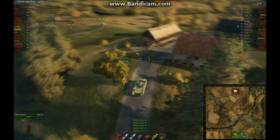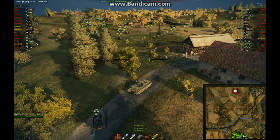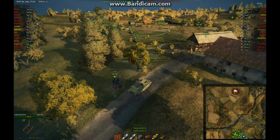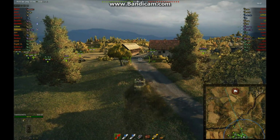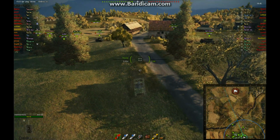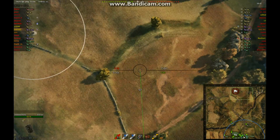Time to roll out. The map is Redshire, and it's a tier 5 match. I'm in my tier 4 Birch Gun, or we are, because you're joining me. I'm just backing up here a little bit. I am not really very experienced with artillery, so I probably take really terrible positions.